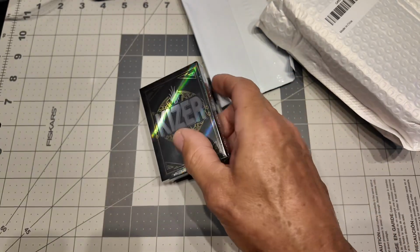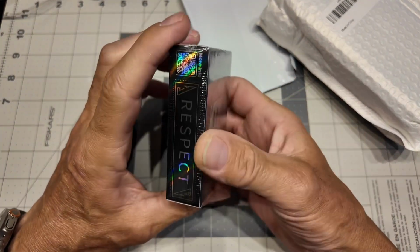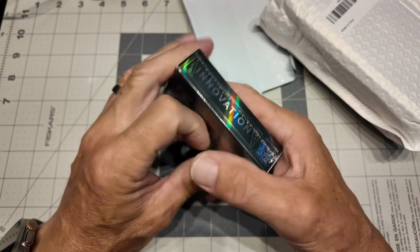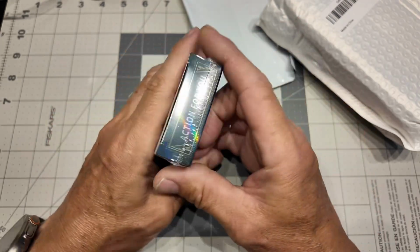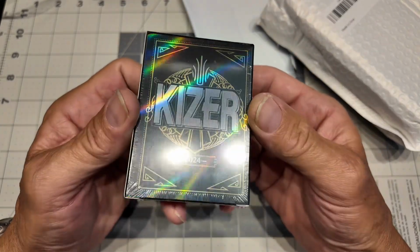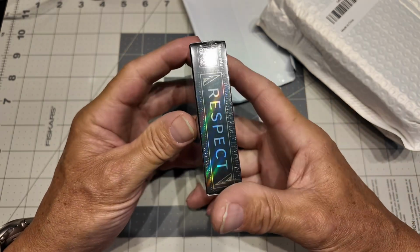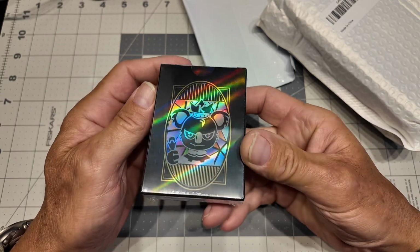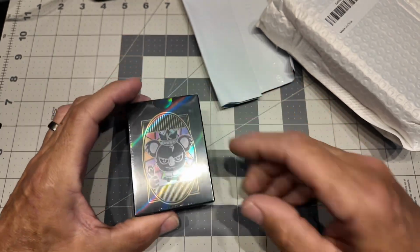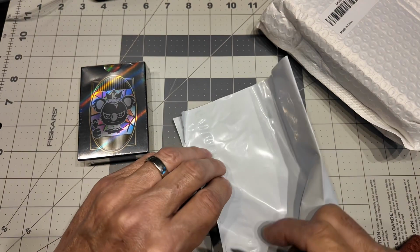Oh, look, I got playing cards. Cool. Nice. KIZER deck of cards. Respect, yo. Community. Like it. And innovation on that side. Action for you. Nice. Alright, so anybody doesn't know, you get a deck of cards. I guess at a certain price point level, you get the deck of cards, I believe. So that's one thing you get. Pretty cool. And let's look inside here.